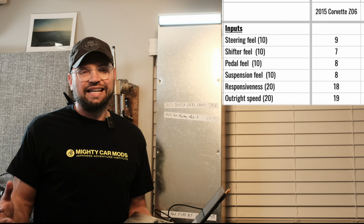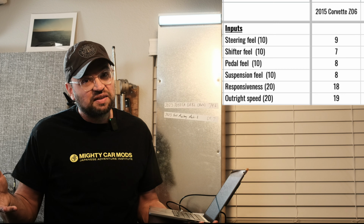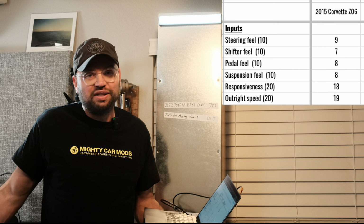For outright speed, it gets 19 out of 20. This thing is absolutely ridiculous. Technically, there are things out there that are faster, but this thing is right up there. I mean, you don't need to go any faster than this.